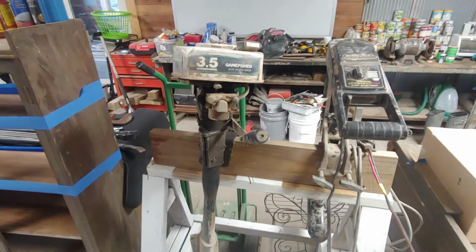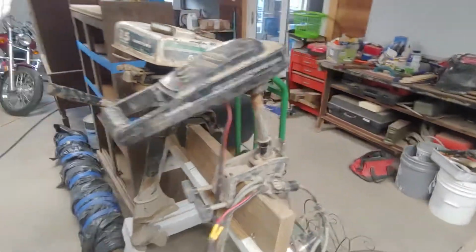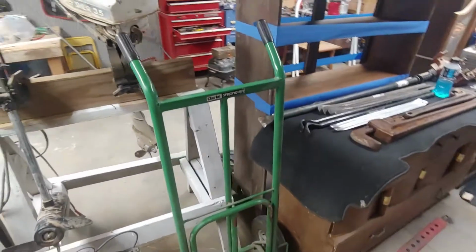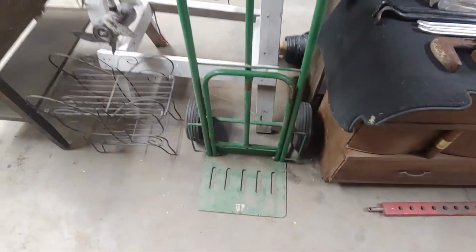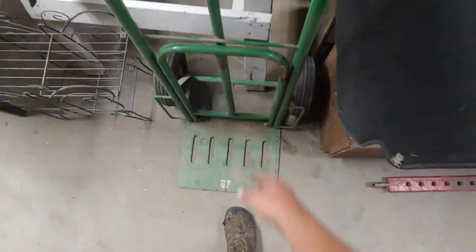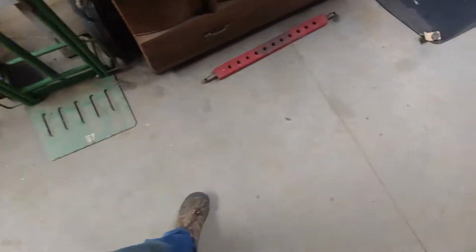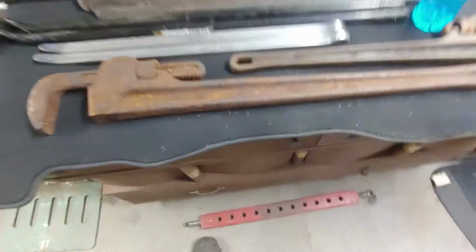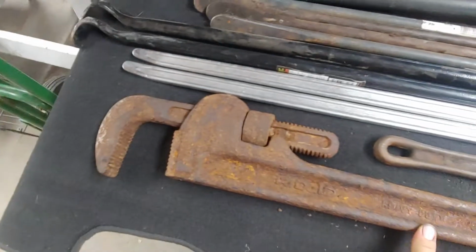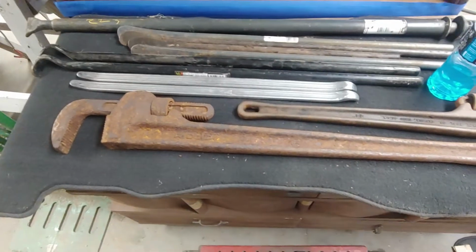$90 for the little Game Fisher motor, but I wanted it, and somebody else wanted it too, and that trolling motor came free with it. $60 for this cart. I'm gonna have to get the tires solid filled, but we didn't have a dolly that had that extra deal like that. The metal rack is something Casey wanted. A drawbar. This 36-inch Rigid pipe wrench was laying against the wall next to a shelf that Nick wanted a flashlight off of, so I bought the shelf for $8, and that was leaning up right next to it.